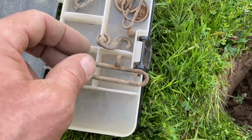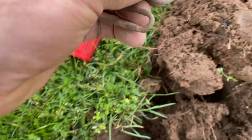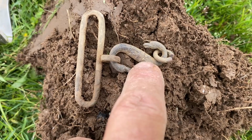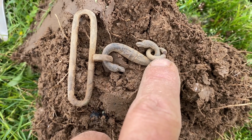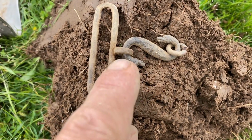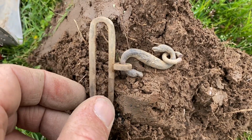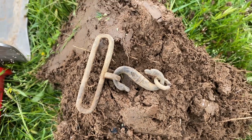If we were to do that, there we go. That's not bad going, is it? You can see that bloody bit of gilding there. But see how this one is like a piece of rod that's been bent around. Oh, look at that little bastard. And this one is a flat piece that's been turned off a piece of rod, solid bar, I should say. But anyway, that's how they all go together. That's pretty cool.